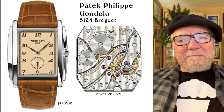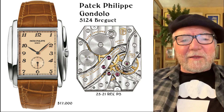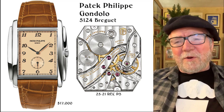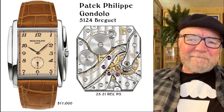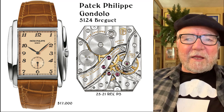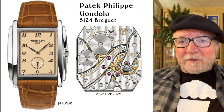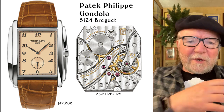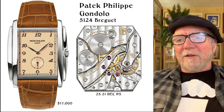And even though I like this one a lot, I always ask myself, well, I've got so many dress watches, where would that one go? And okay, a couple of reasons I like it. One, I just like the looks of it. I like that particular style. It's sort of a 40s Art Deco kind of look.